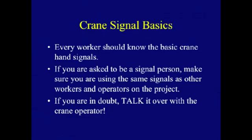This concludes the training on signaling. Please take the test to the side, and remember to always work safe and innovative.